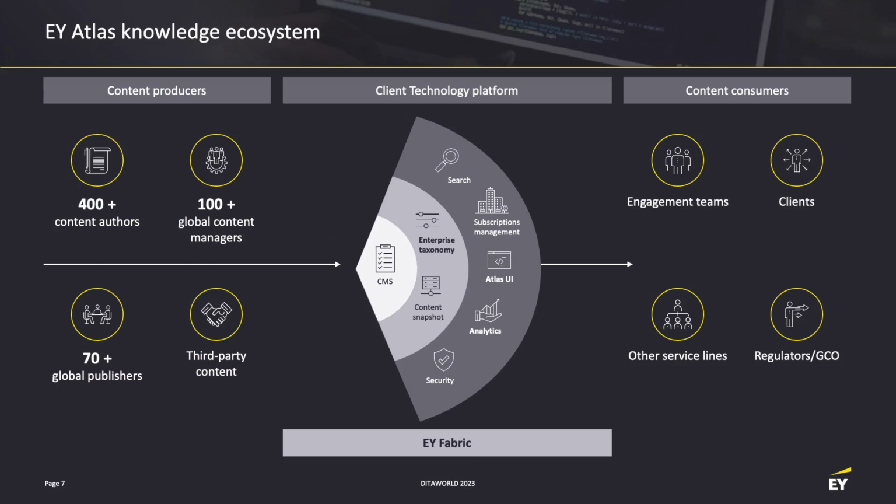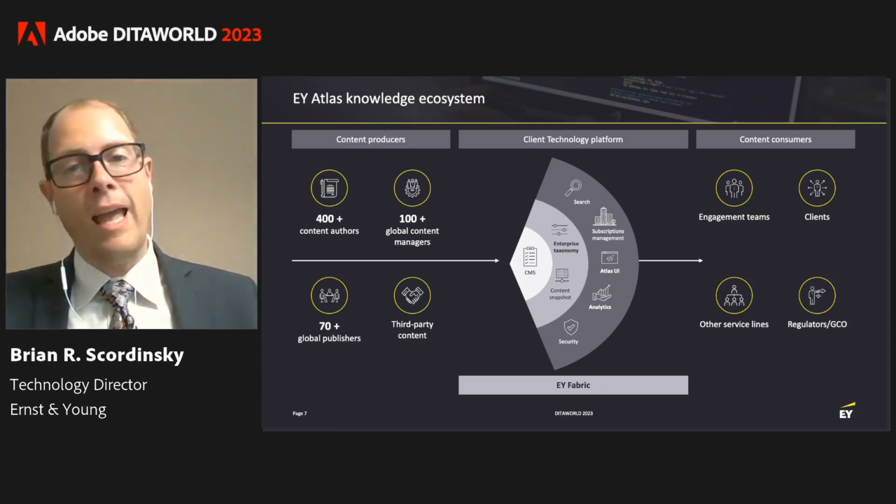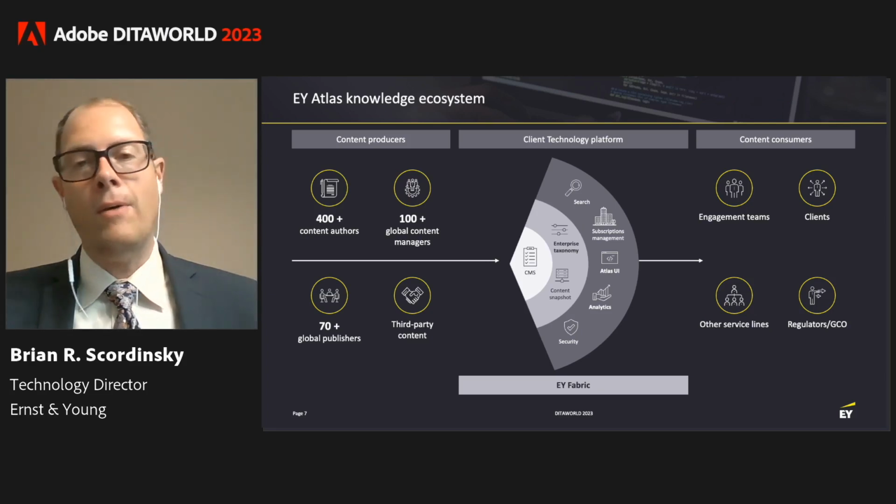So looking at our content ecosystem from left to right, we have a global content organization of almost 600 people that are creating, editing, and publishing all of our global knowledge for consumption by our engagement teams and clients, all of which is under regulatory review, ensuring compliance at every step. Given the quality and security standards we need to have for our knowledge documentation, we have implemented EY Atlas as a robust, scalable platform powered by EY Fabric, which enables AI and integration to our other client technology tools and assurance, EY Canvas and EY Helix.